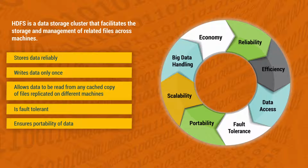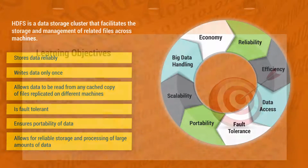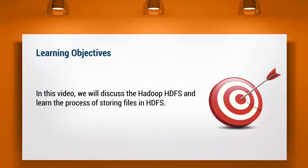Along with scalability, it allows for reliable storage and processing of large amounts of data, as well as economy by distributing data and processing across clusters of commodity personal computers. It offers reliability by automatically maintaining multiple copies of data. All these facilities together make HDFS the perfect solution to handle big data. In this video, we will discuss the Hadoop HDFS and learn the process of storing files in HDFS.